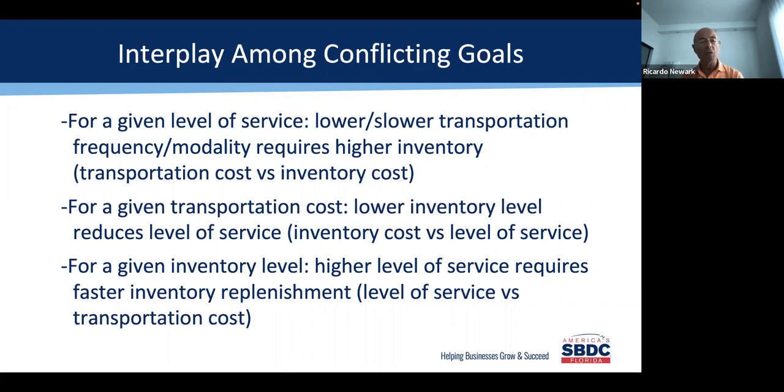If you say, okay, I want to set this budget for transportation cost, then you play with the other two. If you have a lower inventory level, my level of service goes down. If you have a higher inventory level, my level of service goes up. So this is the other balance: inventory cost versus level of service. If you set a given inventory level, then you play with the other two variables. A higher level of service requires faster inventory replenishment. So you see, if you look at one, the other two compete with each other.